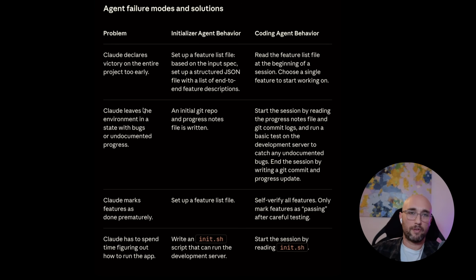At the end, they have this table of how they solve each problem. When Claude says it finished the project too early, how the initializer agent solves it, how the coding agent solves it. If the agent were to leave the environment with a state of bugs, how the initializer agent solves it, and then how the coding agent fixes it. When the agent leaves a feature marked as done too early, how the initializer agent sets up a feature list. The coding agent would only mark a feature as passing when it's completed and self-verified. And most importantly, telling the agent how to run whatever it's doing. And that is done via the initializer agent's initialization script. So when the coding agent steps in, it knows what it has to do instead of trying to figure it out itself and potentially break things along the way.